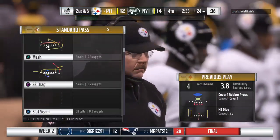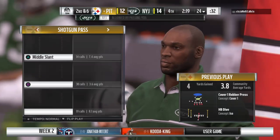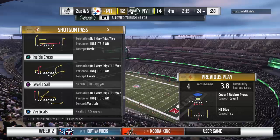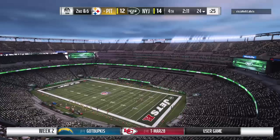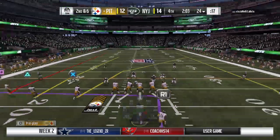Call it a gain of 4 on first, and that'll make it 2nd down. Tough running there. That's a hard-earned 4 yards. Yeah, those are the unsung kind of runs. They don't fill up the stat sheet, but they do set you up in good position on 2nd down. They'll come up 2nd and 6 now from the 24.